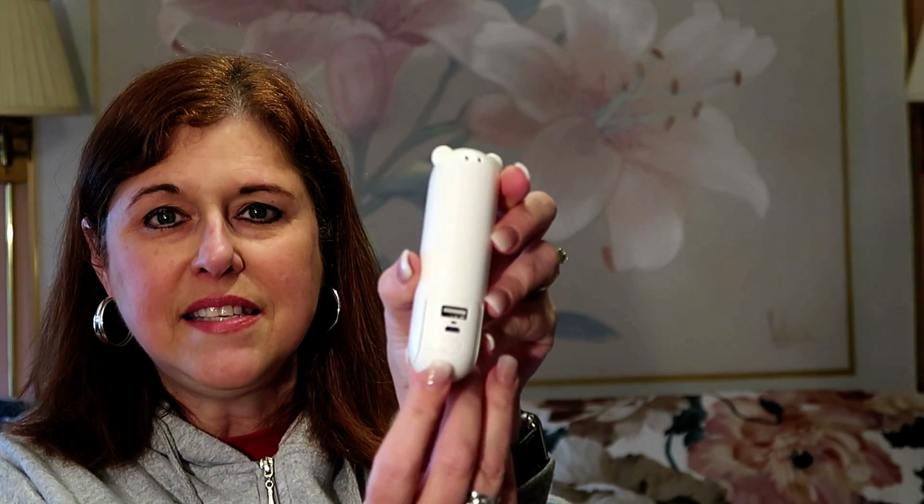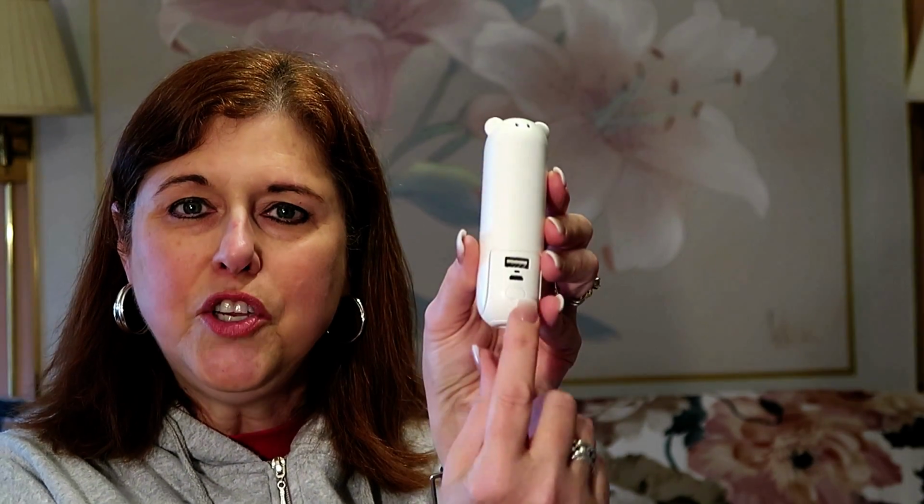As you can see, it's got an input and an output here for charging. So you can charge this up, which it does not take batteries. It is rechargeable, so charge it before you go. And then you can switch your cable around the other way and use it as a power bank. So if you're out and about and your phone is running low, you can quickly plug this into it and you've got a power bank.